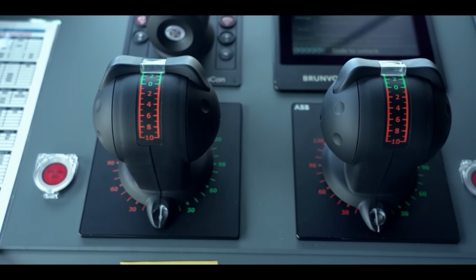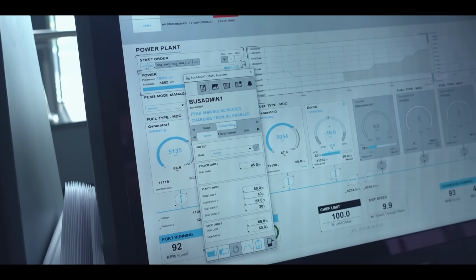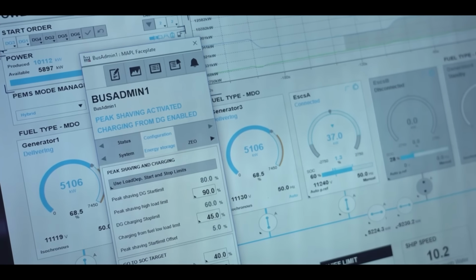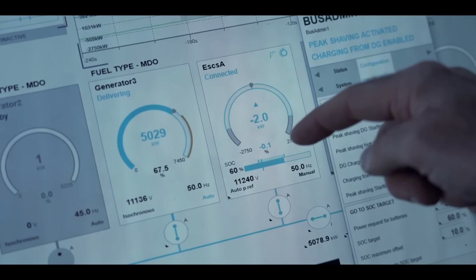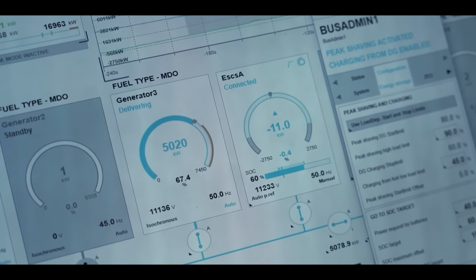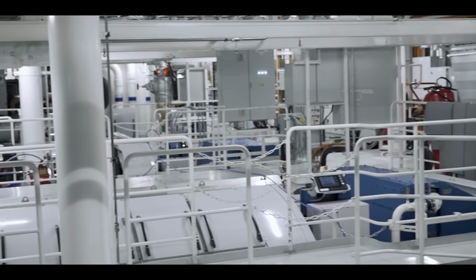A sophisticated system has been implemented on board the ship which has the ability to optimize energy consumption, resulting in a reduction of the amount of fuel required. Additionally, it's capable of extending the lifespan of the generators. You can see its status here. It shows -15. That means the battery is currently being charged. It's the generator that's providing power to the battery. When the number is positive, it means the battery is providing power to the generator. When the batteries are being discharged, they help the ship, and when they're charging, they make the generators more efficient.